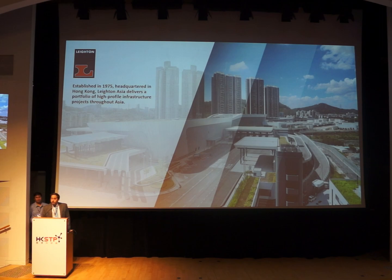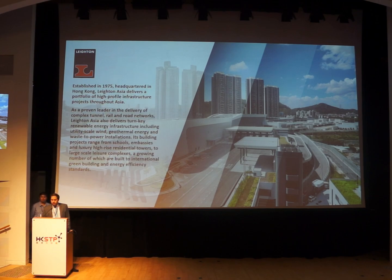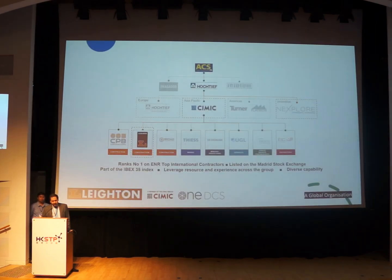So Leighton Asia is obviously established here in Hong Kong. We've been here since the 70s. We've worked on many major projects all over the city, but we also work outside of Hong Kong, across all Southeast Asia. At the moment we cover regions like Malaysia, Indonesia, Philippines, India, Singapore, Macau and Hong Kong. We're probably at our lowest in Hong Kong in terms of projects, but across the other regions we're really struggling to keep up with the work.